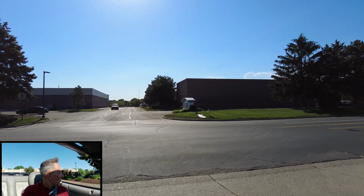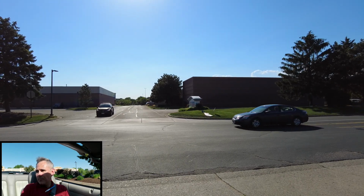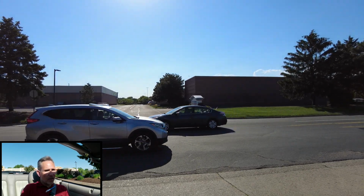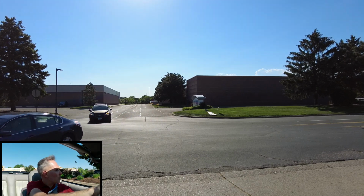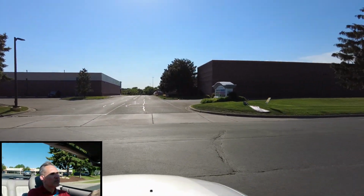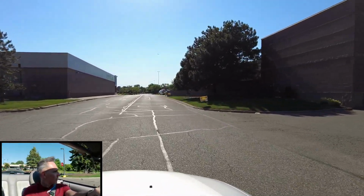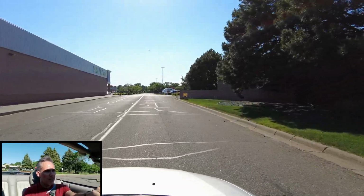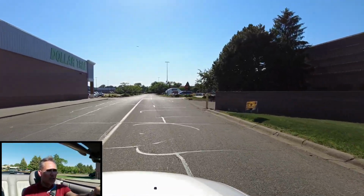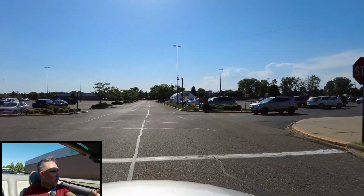So we're back on Denmark Avenue. We're going to be crossing over. We're looking at the back of the Cub Foods right now, and we're going to be crossing over here. A quick loop at the Cub.